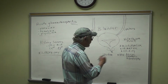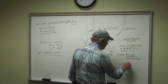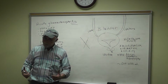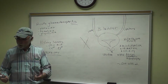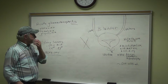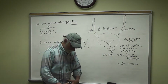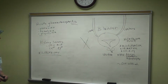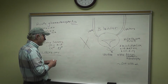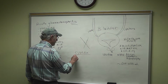I will say this, after about 500 to 600 milliliters of urine start to collect in the bladder, you start to get uncomfortable, it puts pressure on, and then you begin to experience the sensation of urgency. What else? Oh, in females, their urethras are obviously shorter than males, because the urethra extends into the external genitalia in the male. And so women have a tendency to develop more cystitis, which is inflammation of the bladder.